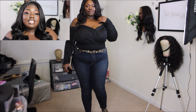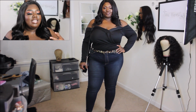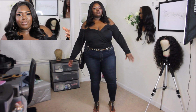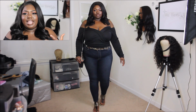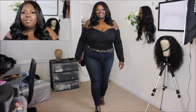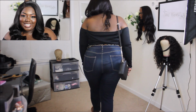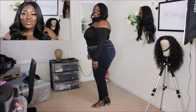Now, in this outfit, I changed my earrings because the belt was already a lot. So I didn't want them earrings to bring even more attention, and they both clash. So I just put on some regular gold hoops or whatever, put on my sandals, and I knew that I wanted dark jeans. Y'all know I'm a fan of dark jeans. Now I paired this with my short NeneWig.